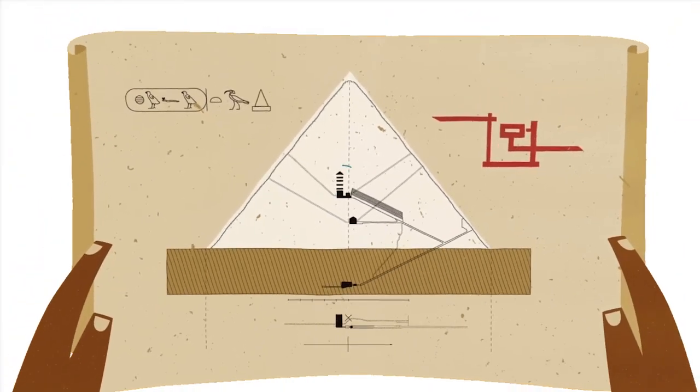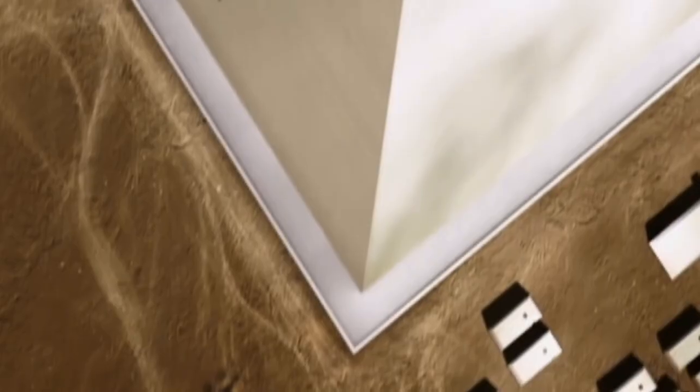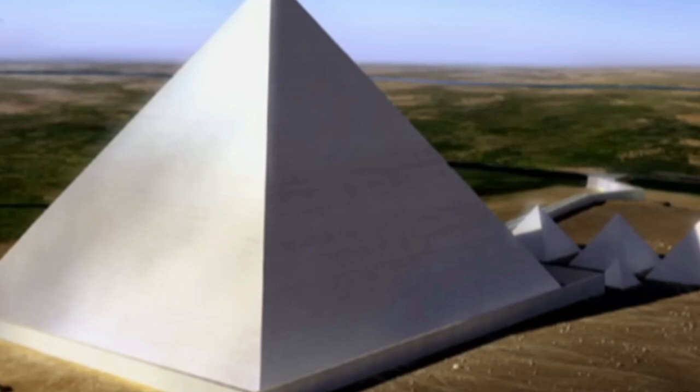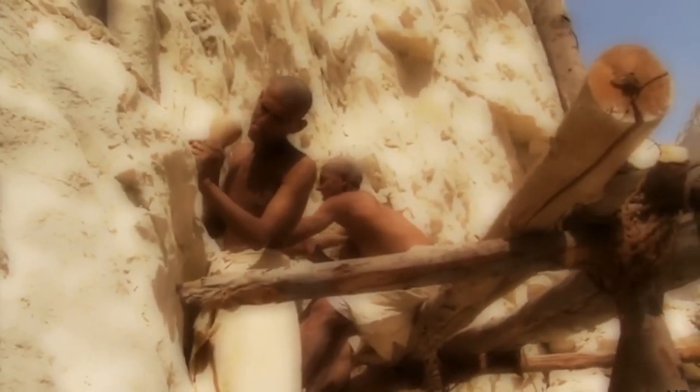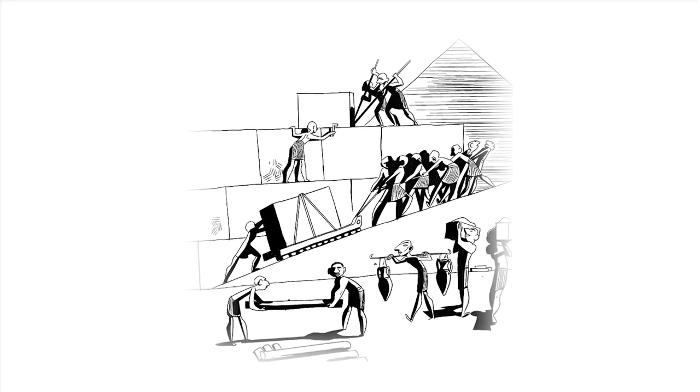One of the most astounding aspects of the Great Pyramid is its precise alignment with the cardinal points of the compass. The sides of the pyramid are almost perfectly oriented to true north, south, east, and west, with an accuracy that is unmatched by many modern constructions. This remarkable feat was achieved using only rudimentary tools, highlighting the ancient Egyptians' sophisticated understanding of astronomy and geometry.